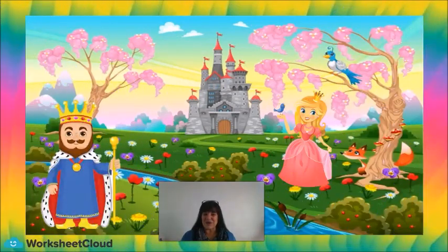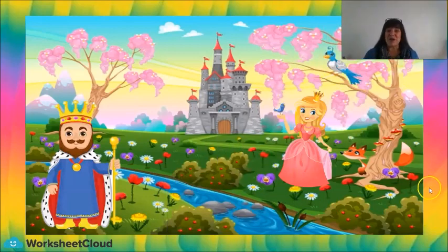Doesn't that look beautiful? If you have a look at this picture, what can you see? Now remember, everything that you can see is called a noun. That's right, everything you see is called a noun. So let's look for a few nouns on this picture.